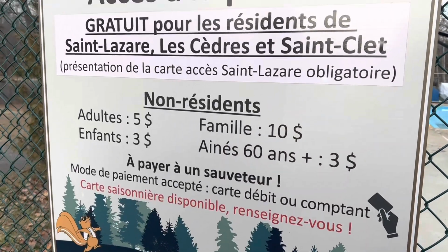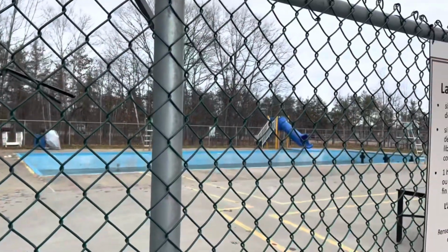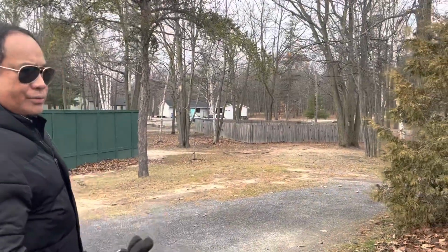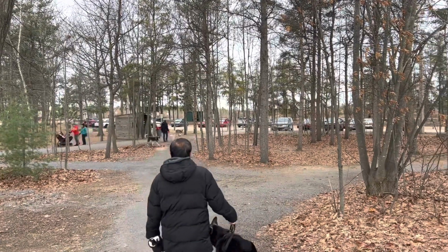And I do not know if... I'm sure you could see, there's tables and chairs. You could do a picnic here too. I'm not sure if you could do barbecue in here. That I'm not sure about. But picnic, bring your food, yes. And parking is just there.